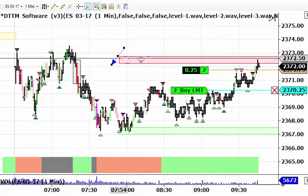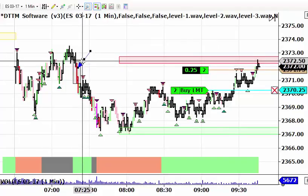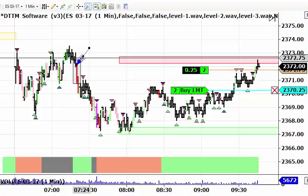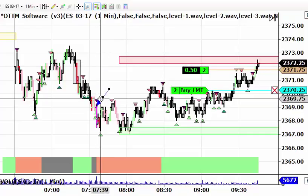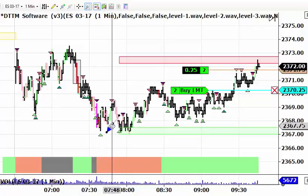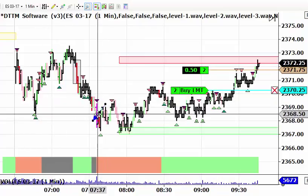So we've come up here to an area of resistance, and you can see this formation right here is a high velocity move, and it was produced by these two red bars, which is our second strongest of our three aggressive selling bars. We have three aggressive bars on the buy side and the sell side. The magenta, as you can see just down here, is the strongest of our aggressive selling bars. So this was crucial in that when the market did come down, it made a new low at that time.